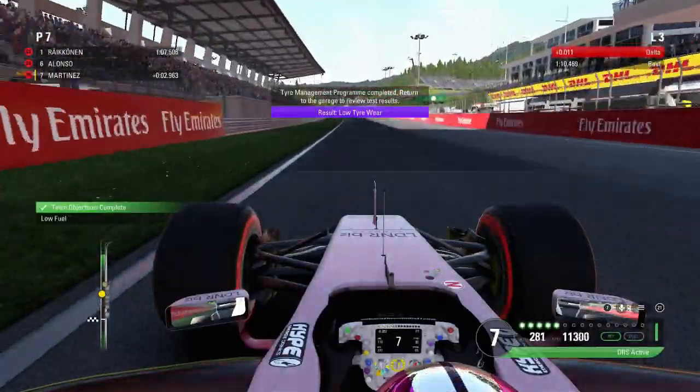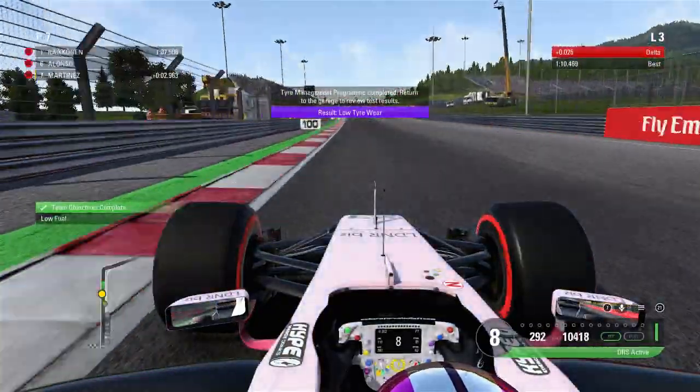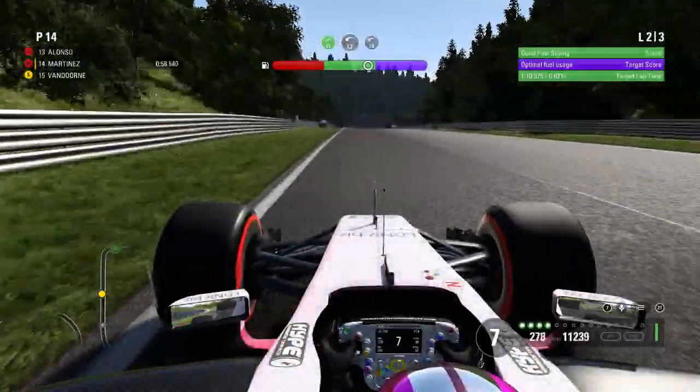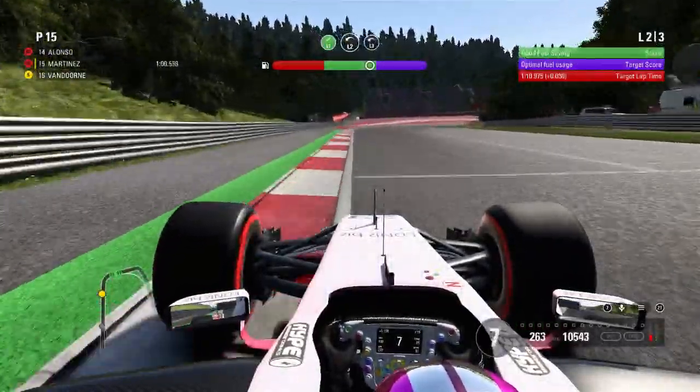I want to try and be competitive for tracks around Spa and Monza. So if we've got a bit more aero on the car, then I can afford to run lower wings and therefore really use the straight line speed that this Force India has in store.